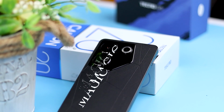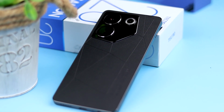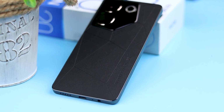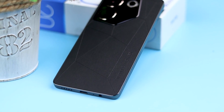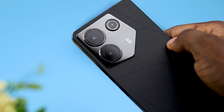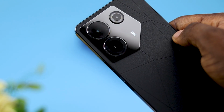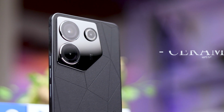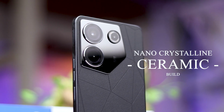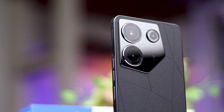Let's look at the build and design. Tecno calls the leather finish at the rear side of this device the magic skin. It actually feels very premium and gives the device that premium feel and design. You could spot a triple camera setup with one of the lenses embedded right in the flash, which is known as the ring quad flash. Now these cameras are resting perfectly on something Tecno calls the nano crystalline ceramic build. Now this has a very glossy look, so be mindful of fingerprint smudges on this.